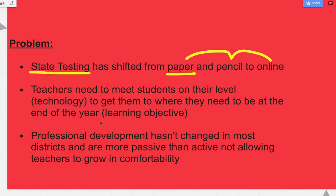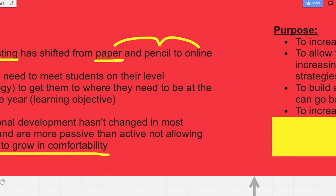So we need to do that with our teachers too, a little bit in terms of how they currently teach, and just adding a little bit at a time. Professional development hasn't changed in most districts for a long time, and it's more passive. You go in and you have a PowerPoint sometimes for a few hours, and it's not very active. At least in some of the professional developments I've been to, in 12 years of teaching, it's not really allowing teachers to grow comfortably, because they don't become very active with what they're doing or learning.